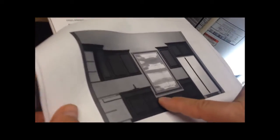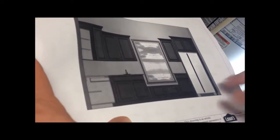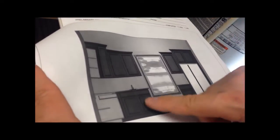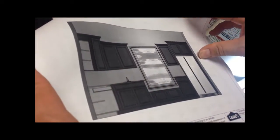The only thing I worry about is they didn't give me much room underneath that window to put an apron on there, just a little piece of trim underneath. But I guess if I just put a piece of wood underneath there, it'll be fine, because that helps support the stool, which is the little windowsill inside. So that's it. That's all we ordered, and we paid for all that.